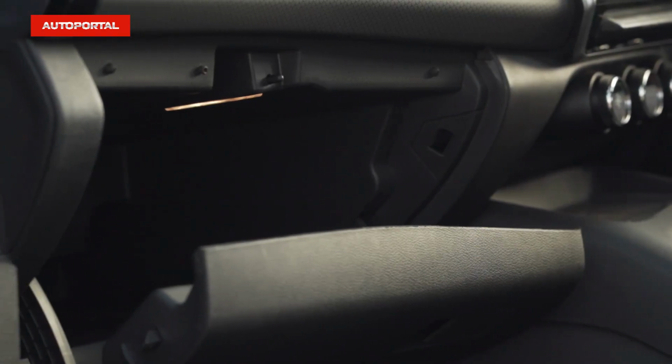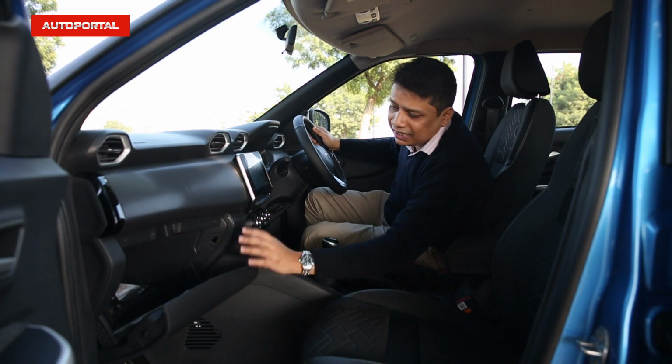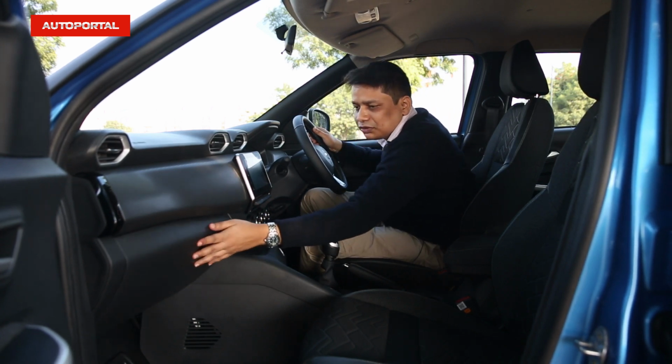In terms of the practicality, you get a huge glove box. It's one of the biggest that I've seen on any car in any segment. It's one of the biggest really. So if you are on the highway, then you don't have to stop again and again to get that water bottle. Let me just close it properly for you.